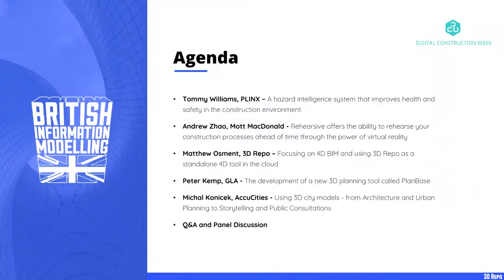First, we will hear from Tommy Williams, who will be speaking about the hazard intelligence system that improves health and safety in the construction environment. Up next is Zhao, who will be speaking about how Rehearsive offers the ability to rehearse your construction processes ahead of time through the power of virtual reality. Then we'll hear from Matthew Osment from 3D Repo about focusing on 4D BIM and using 3D Repo as a standalone 4D tool in the cloud. Next, we will hear from Peter Kemp, GLA, about the development of a new 3D planning tool called PlanBase. And finally, from Michal Konicek from AccuCities, using 3D city models from architecture and urban planning to storytelling and public consultations.